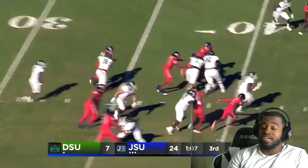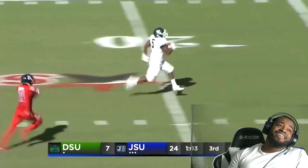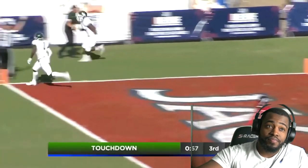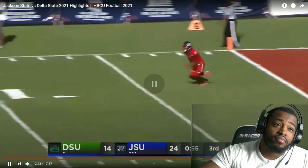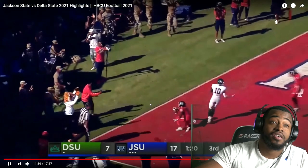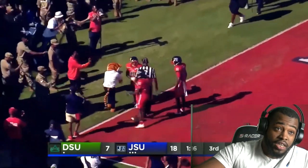Look at this. Oh, God. Through the hole, he's at the 20. 15, 10, 5. Touchdown, Delta State. That's Dampier on the run for DSU, and they're right back in it. Now, let's really go back to that play. Hold on. Let's see what happens. When you run, look. He was wild. Now, check this out, fellas.